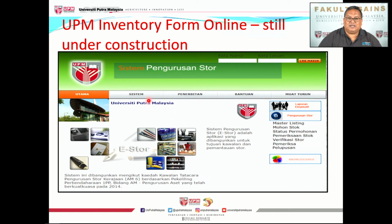This still hasn't been approved, and it's still under construction. So hopefully in the near future we'll have a UPM inventory form online, a system that will be much easier. The idea is to have the whole of UPM connected to the system, because we have so many labs in UPM, and of course there are going to be so many chemicals.